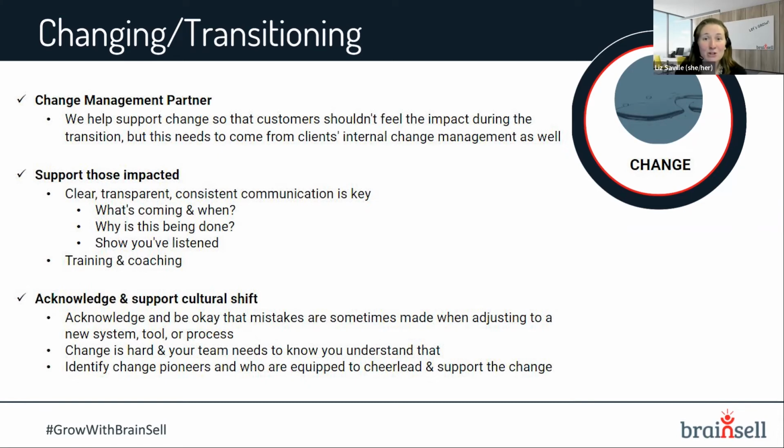So that might mean with a new CRM, folks might be logging things in a way that is a little bit older or now outdated in terms of the process. We want to make sure that we're setting up support, coaching, and training to get them into that new rhythm as quickly as possible, but also acknowledging that there might be some bumps along the way.